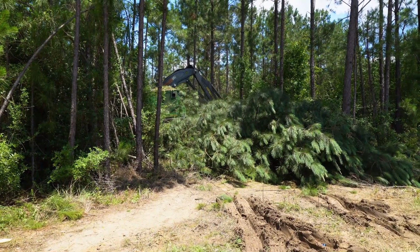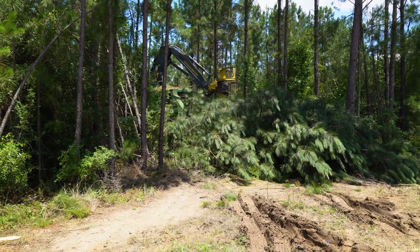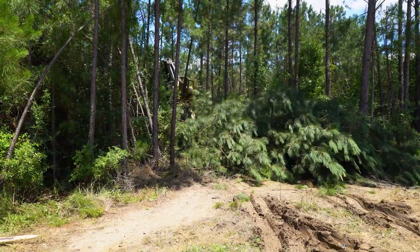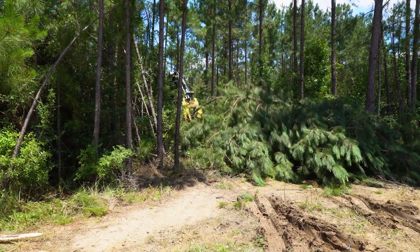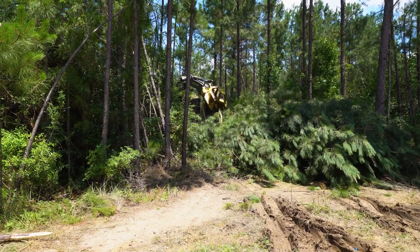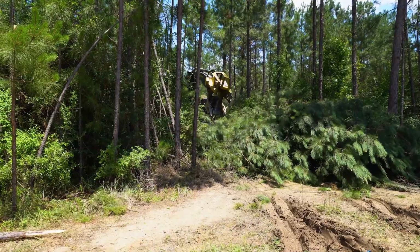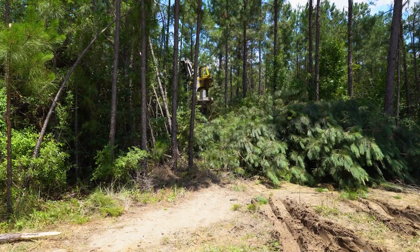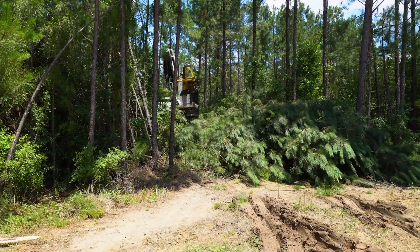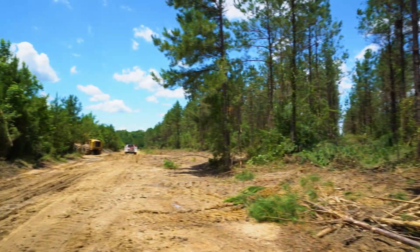Watch that track cutter. Oh, you didn't go through the tree, Brady. So, gotta throw it down, let your saw build back up. You probably got something stuck in his saw there. Yep, saw blade stuck. There he goes, he got it. He just misjudged it.